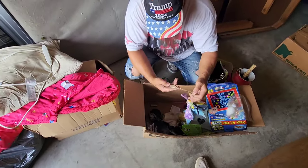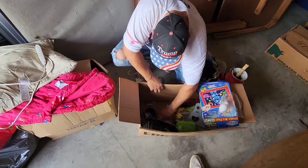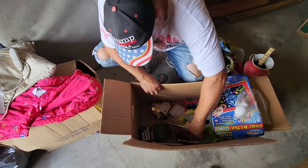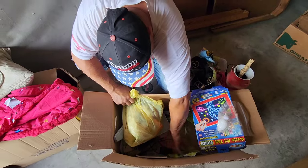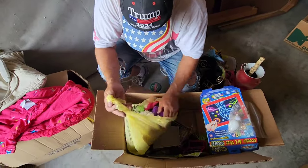All right. We got this little brooch thing. None of this is real. It's all costume jewelry, of course. So far. Yeah, she is real. Home interior piece. We got Cards Against Humanity in here. That's one game. Come on. Show me the monies. I don't see the monies. Got a fly swatter. Some bubbles.